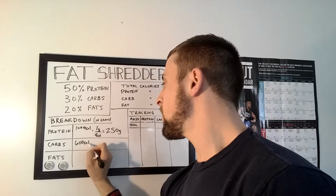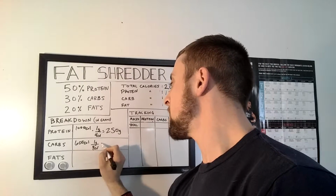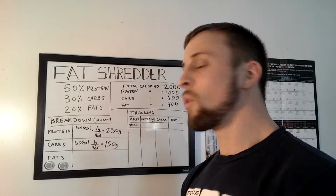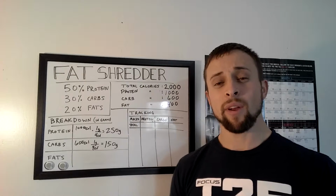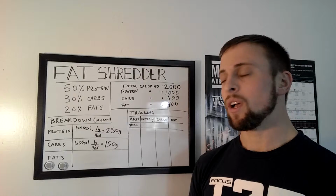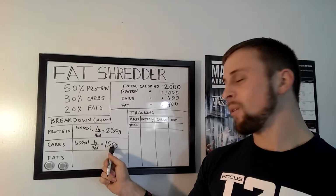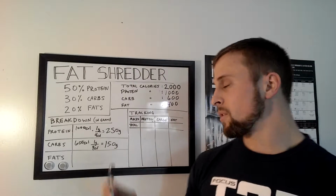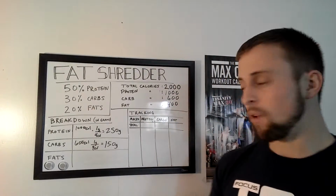So the same thing for carbs. There are 4 calories per gram. So that equals 150 grams of carbohydrates per day. And I like to get my carbohydrates from, I don't eat breads, I don't eat pastas anymore, because those really crush your day of grams. There's a ton of grams in all of those things. I do eat sweet potatoes, even though there's a lot of carbohydrates in those, but I make it work.